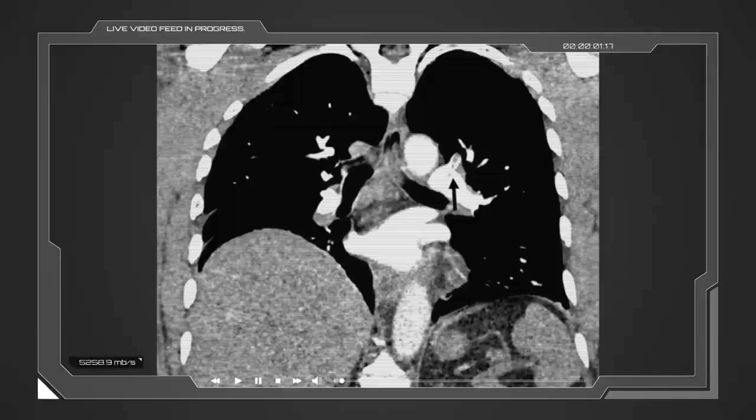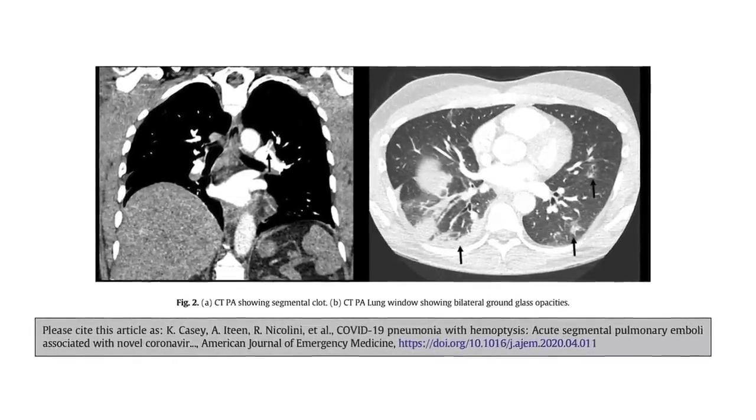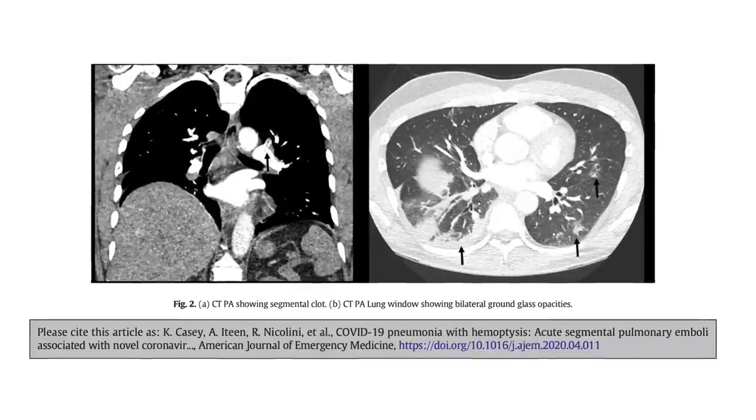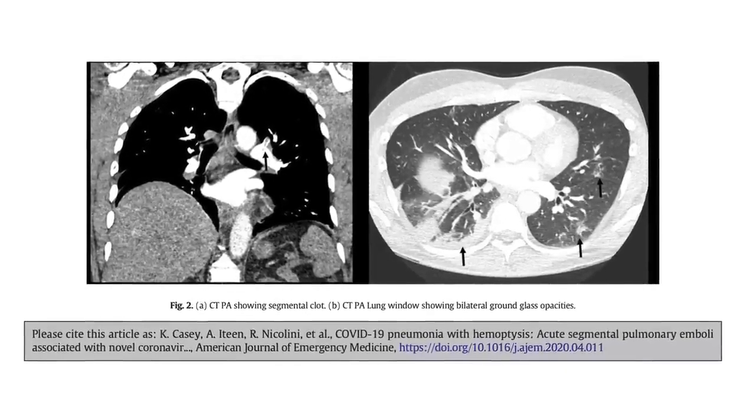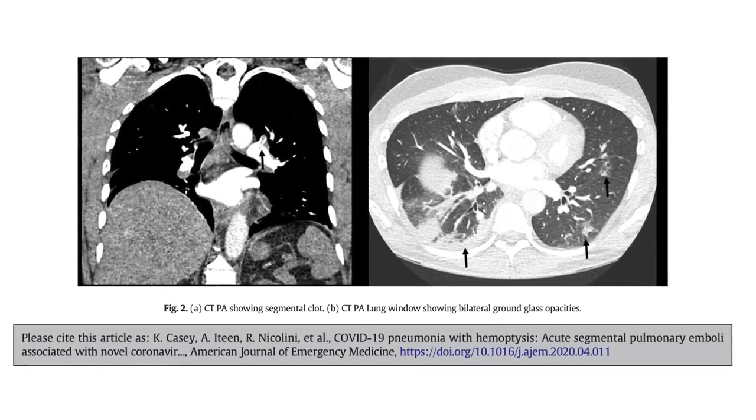They used IV contrast to do what's called an angiogram. So this is called a CTA of the chest, or CT angio of the chest. This is in the coronal plane, meaning in this view, it's like you're facing the patient. The contrast given makes the blood vessels light up in bright white, and when we see a dark spot where it's supposed to be bright white, that's how we identify the pulmonary embolism. This patient also had bilateral ground glass opacities, or infiltrates, if you will, which is representative of fluid and or inflammation. This patient was admitted to the hospital, was treated with a blood thinner, and was eventually discharged from the hospital.